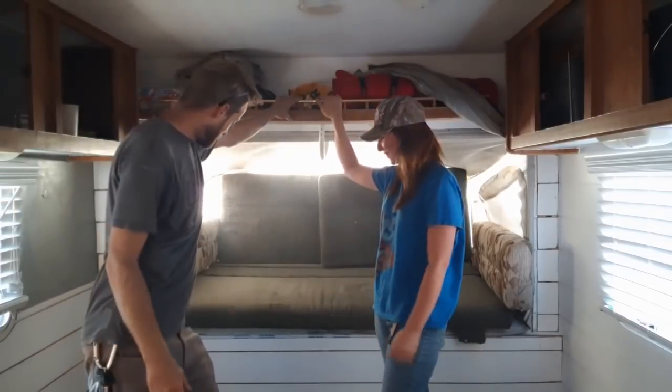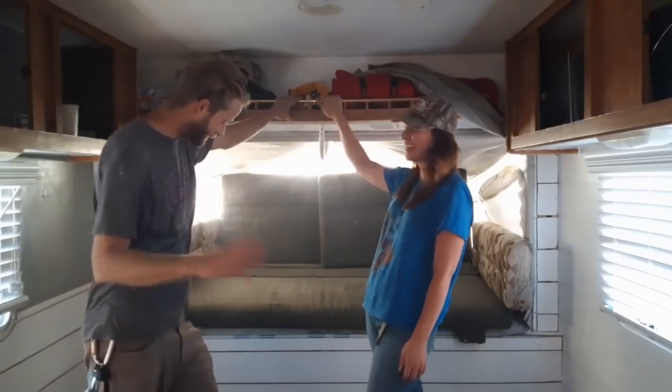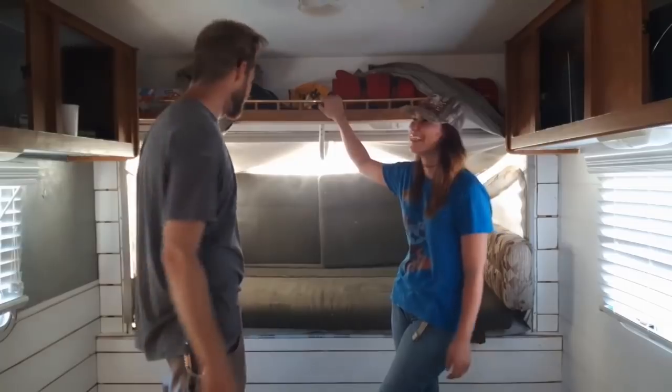Babe, the shiplap is done. Yes. Well, caulking. You're ruining it!